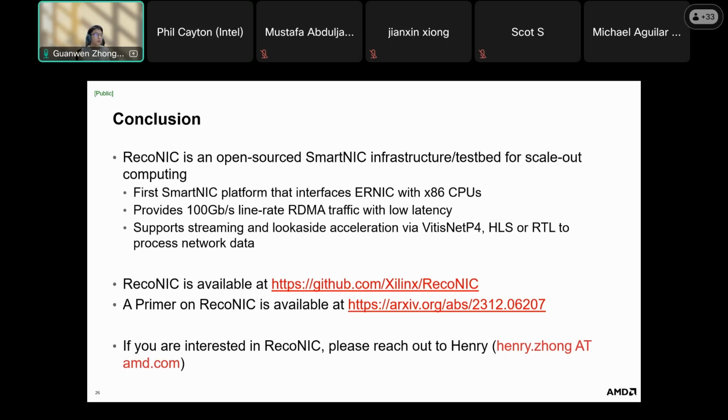And we also have one paper published on arXiv for RecoNIC. If you are interested in RecoNIC, please reach out to me. That's all for my presentation today. Thanks a lot.